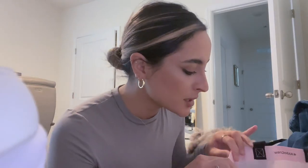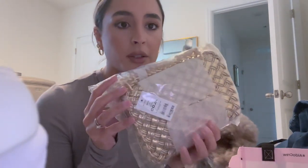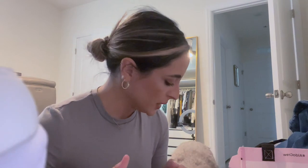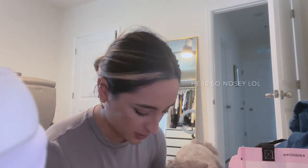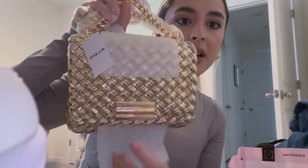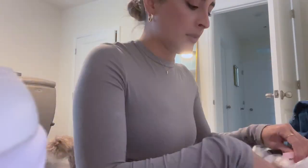Okay, so I returned the tote, but I did get a little purse at Aldo. It's this little gold bag. It's so cute. It's this right here. And it has a gold strap. I love it so much. I can't wait to wear it. Okay, I'm gonna go take a shower because I feel disgusting.